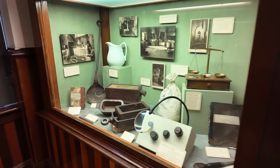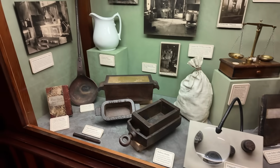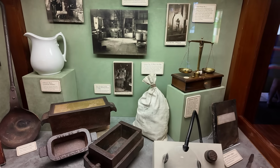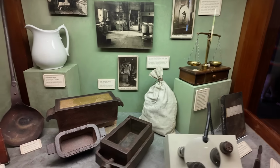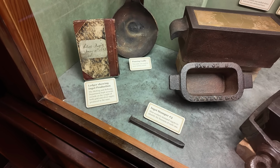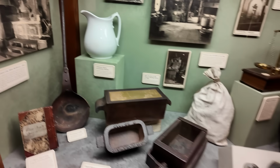And like I mentioned earlier, this building was actually a mint where they pressed coins. Part of the reason there was a mint here in Carson City, Nevada, was because they had easy access to the minerals they needed. They had the mines where they could mine the minerals and then press them into coins right here.